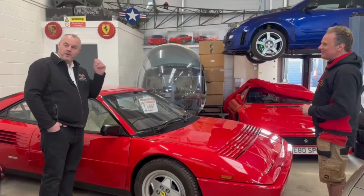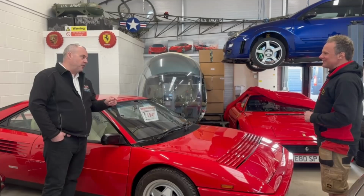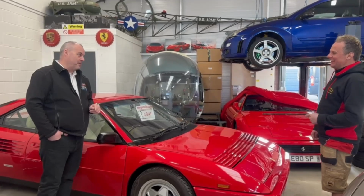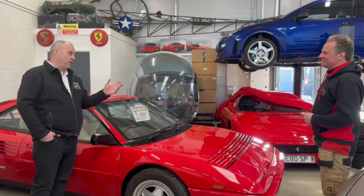I said to somebody the other day, if somebody had said to you 20 years ago that a Montego Turbo was going to become a classic car, I know, and be collectible, you'd have shot them, wouldn't you, and put them out of the misery. Everything, when it gets to 25 years old, everything becomes cool.